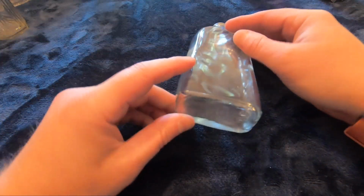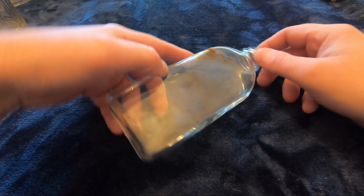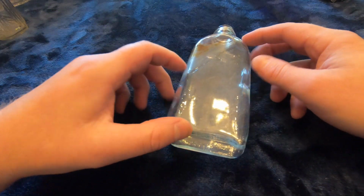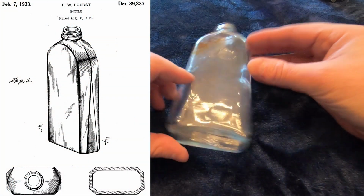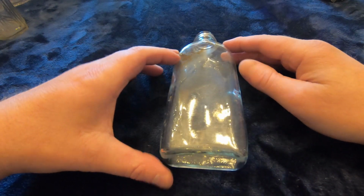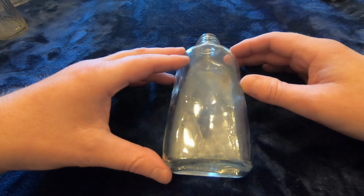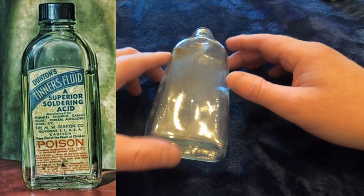And there's this one, which does have a patent number on the bottom. And according to the patent information, which is easy enough to look up on Google, the shape of the bottle was registered in 1933. And I'll put a picture up of a photo I found of a similar bottle that was used for something to do with soldering. I'll put a picture of it right now, and you can tell. So that might be what this was.